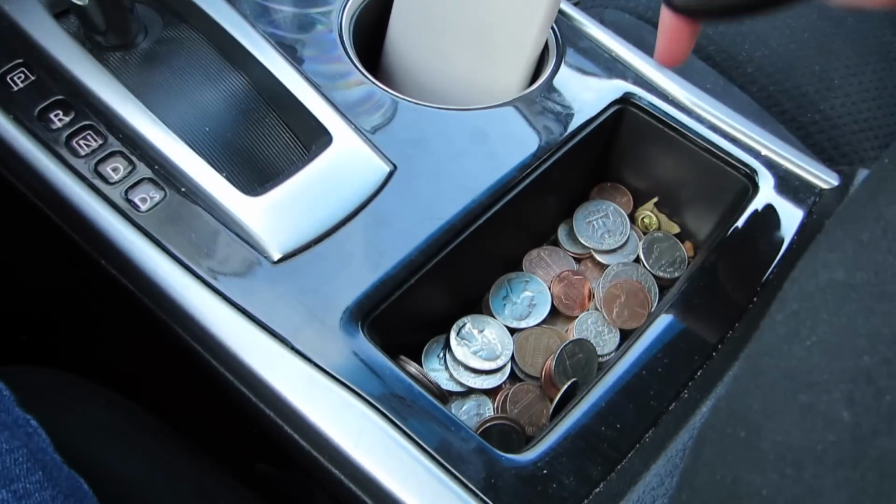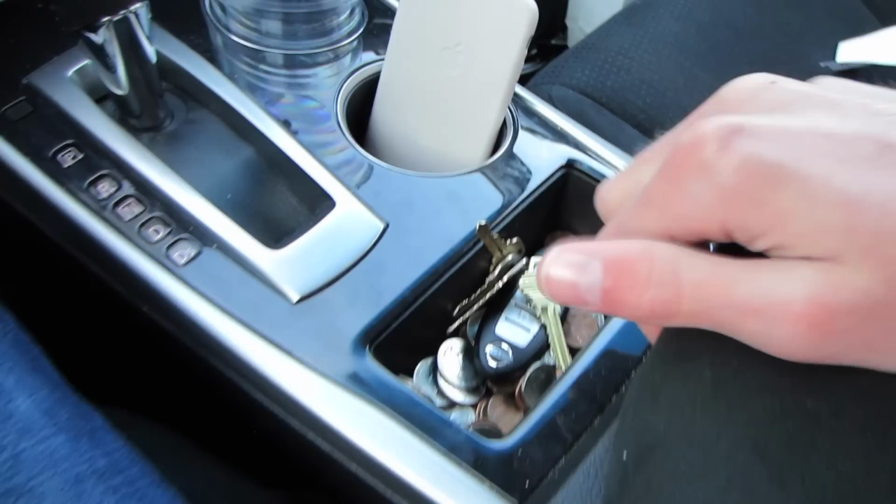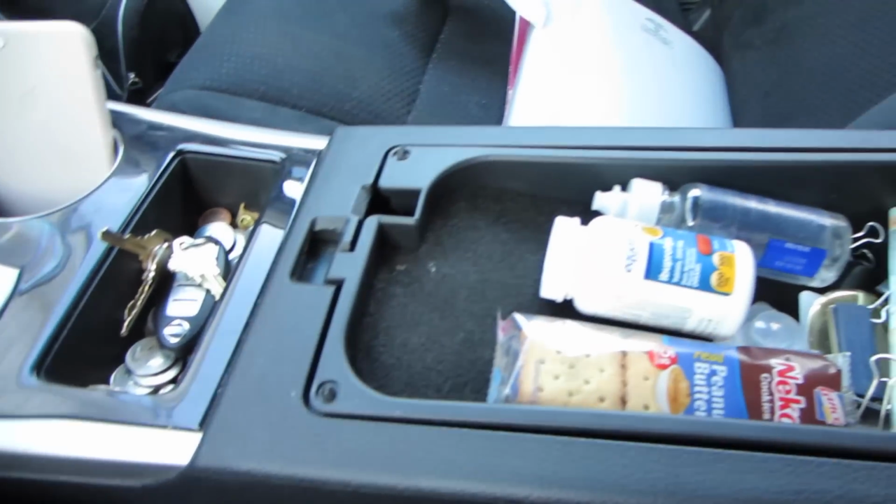Coins. This is where Dad keeps his coins. If we had an SL model, heated seats would be here. As you can see, all old people stuff in here, ibuprofen and crackers. But yeah, that's basically it for the front.